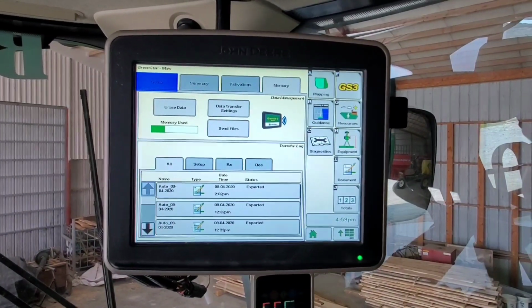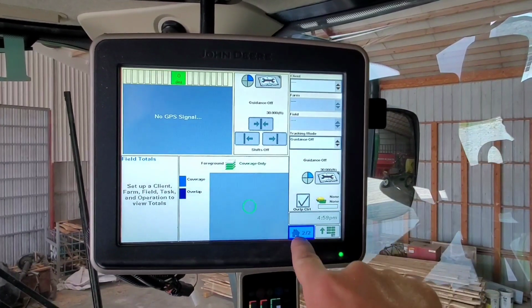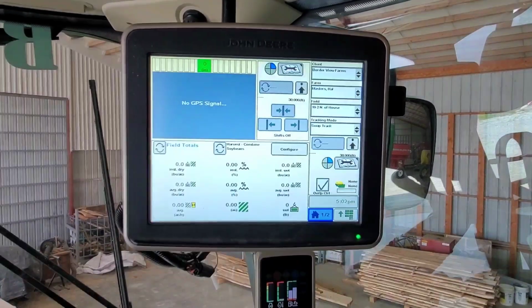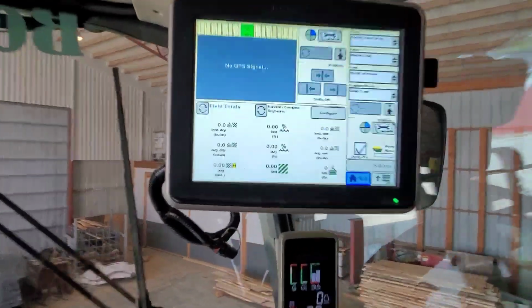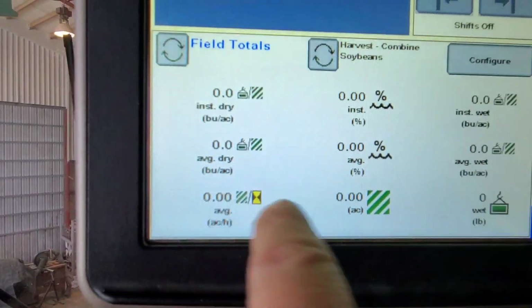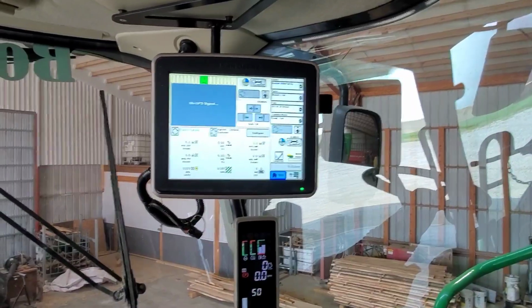Okay, should be good. We may have to set up some pages here. Okay, well that's at least close to what we're going to want. We've got totals here that'll tell us our yield and moisture and acres and all that good stuff. We'll have to play with it a little bit when we get ready to go to the field, but this display is ready to go.